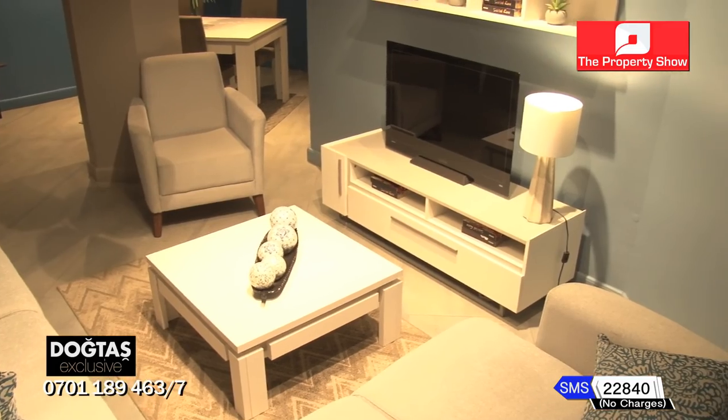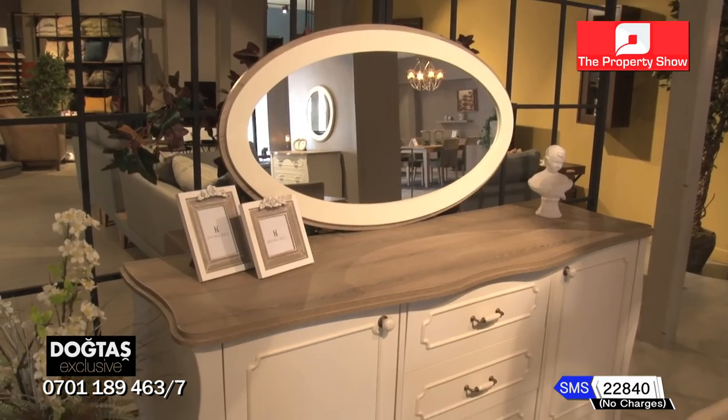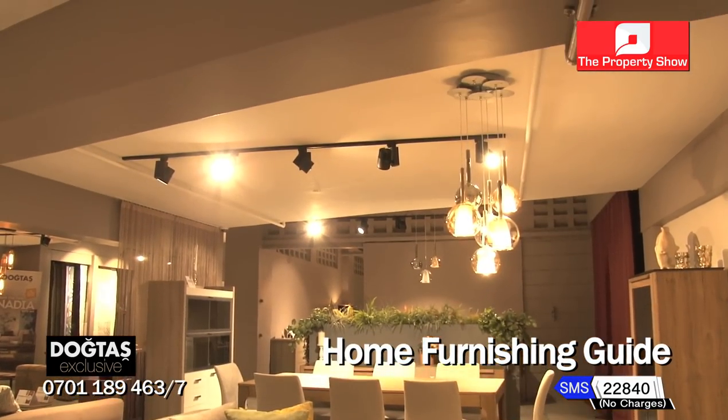For anyone who's looking to revamp or furnish their houses, this is my advice to you. First, you need to work with a budget. Without a budget, you won't be able to know what kind of furniture you want to get. Also, you need to come up with a theme. Let the theme be about your personality, because you're the end user. We want to feel your personality when we come into your space.